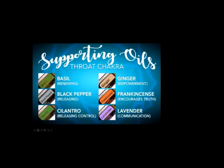Supporting oils for your throat chakra. Internally, ginger. Add 1 drop of ginger essential oil to green tea and drink twice daily. Aromatically, rest and relaxation blend in your diffuser, 6 drops lavender, 4 drops eucalyptus. Topically, roll on 20 drops of lavender and 20 drops of cypress and 20 drops of frankincense.